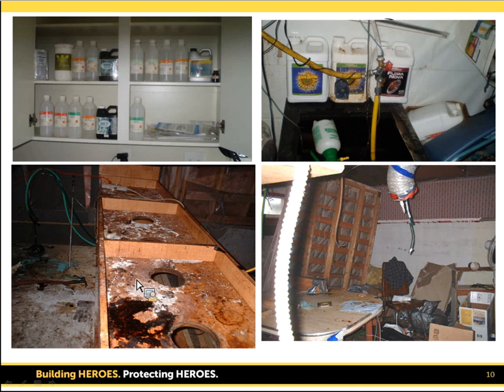In some of the operations, the cooks are trying to protect themselves. You often see respirators around. And in both of these cases, there were actual ducts that had come into the cook area that were going to provide some local exhaust ventilation for the people that were doing their cooking. I don't know how effective they were, but there was some evidence they were trying to keep themselves safe.